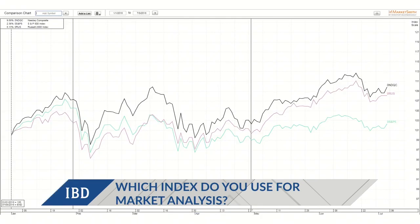Well, a good thing to start with is who's leading? Who's making the most money? Who's making the most progress in terms of its performance? So if you take a look at this chart of the 2018 time period, you'll see that right now the NASDAQ Composite is our leading index. It's far outperforming the Russell 2000, which is our small cap index, and the S&P 500. The Dow Jones Industrial Average is also right around the same level as the S&P 500, but not shown on this chart.